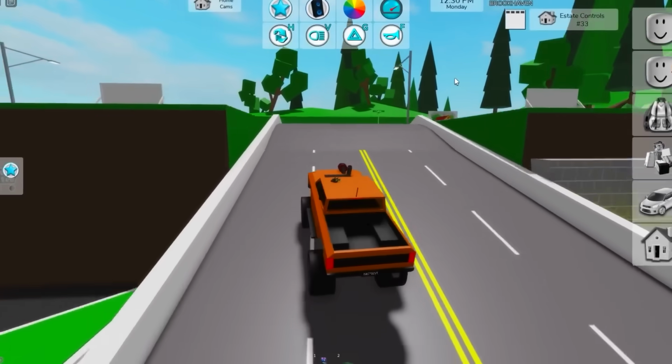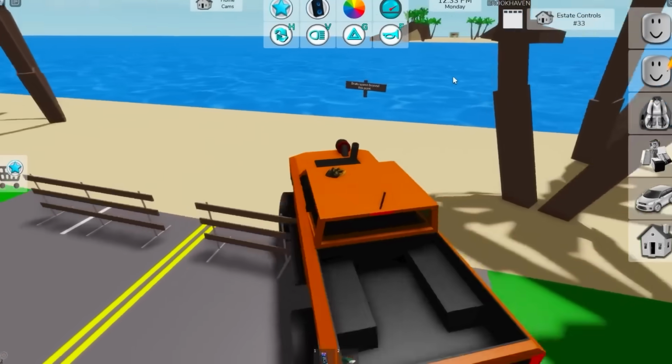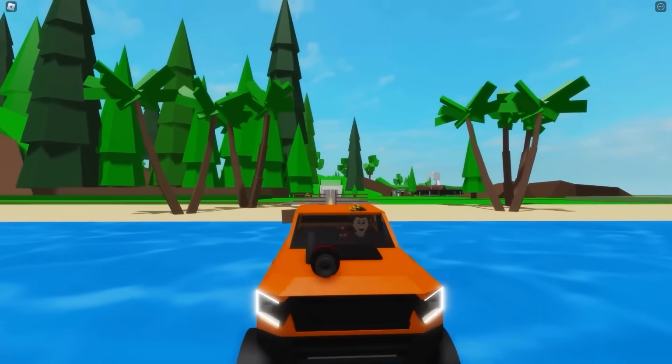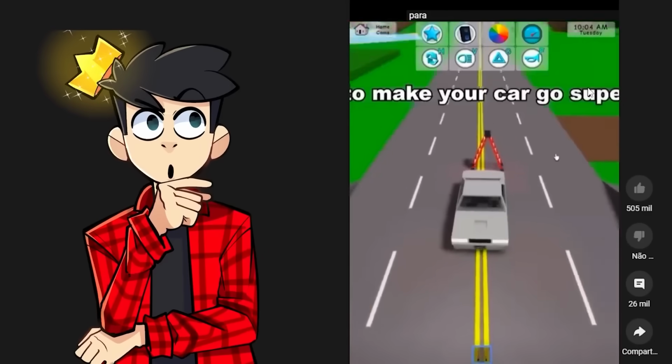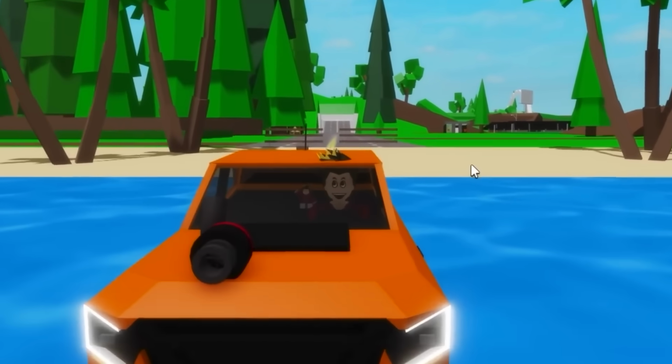If we try driving around like this, we already look pretty fast, but this isn't exactly the fastest we can go, because if we get ours and bring it to the edge of the map, right in the ocean's barrier, we need to place it just right so we have space to go from here. This one's a lot like that ladder glitch from before. That makes your car go real fast, but apparently this one makes it go even faster than that.